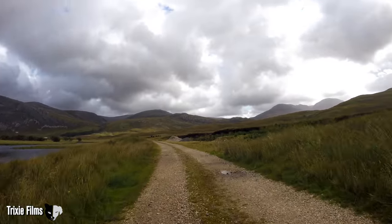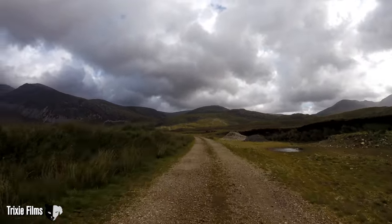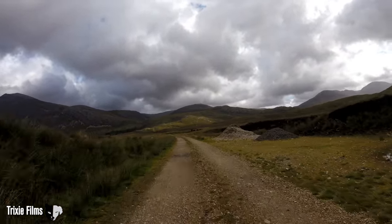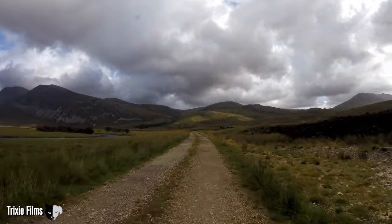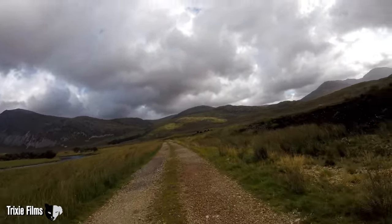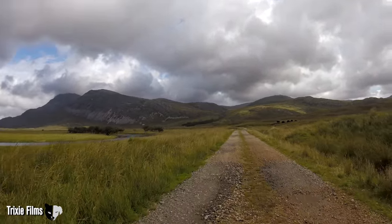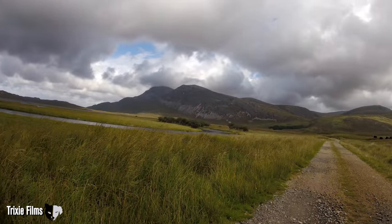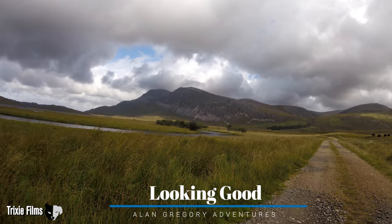Yeah, it's a pretty good track for cycling in on, is this one as well. Not too bumpy, so gets you good distances quick. Let's have a quick look at the mountain again. Yeah, it's clear still. That's good news.